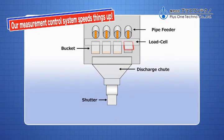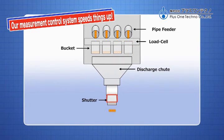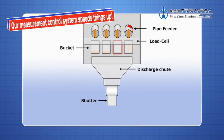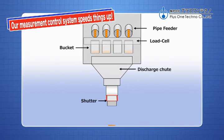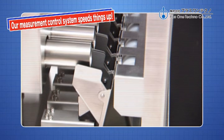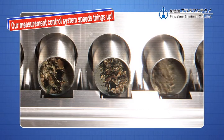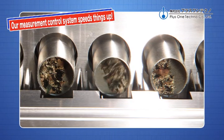The fed material gets filled into buckets and is measured by load cell. It is capable of high-speed processing of up to 400 packs per minute. Measurement range can be set between 0.1 gram to a few kilograms.